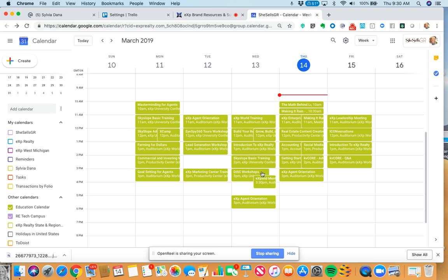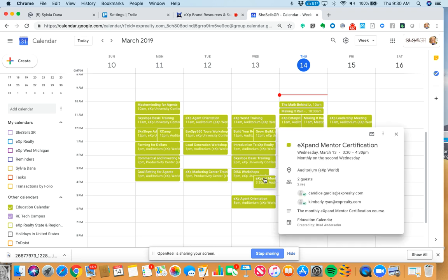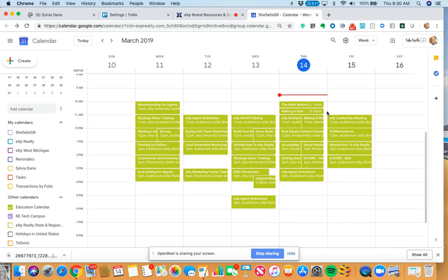Another Sky Slope basic training, eXp mentor. Which one is this? Oh, it's the certification class. So if you're interested in being a mentor, it's a good experience, I think. And it can help you get that certification so you can be a mentor to other new eXp agents. And we need more and more mentors that are better and better all over. So do that.